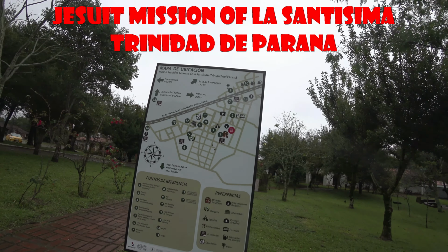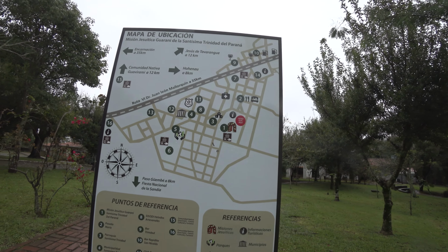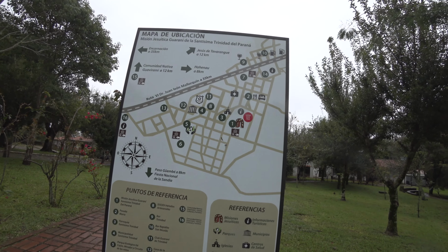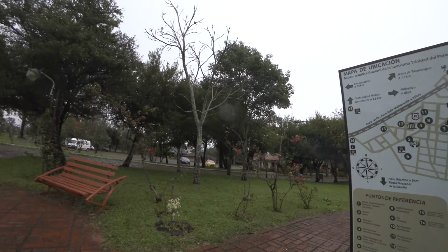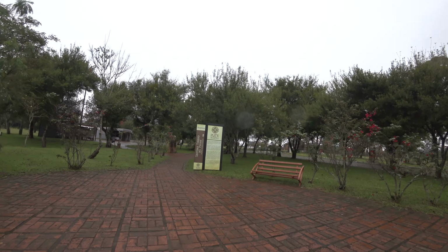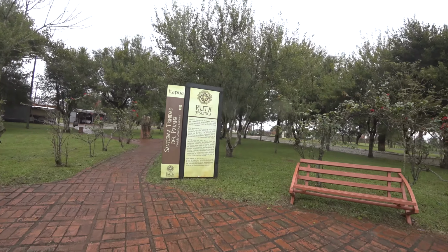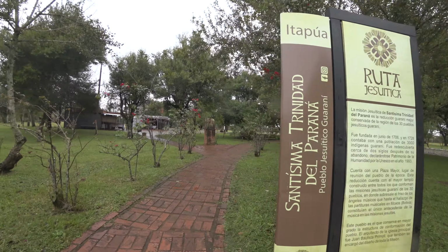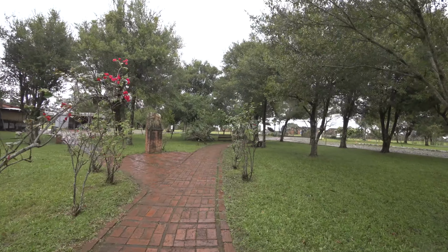So I guess the red spot is where I am, and everything in Spanish, but we will survive. Also in Spanish, so I will have to wing it.